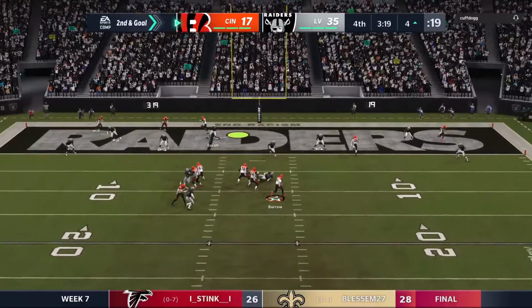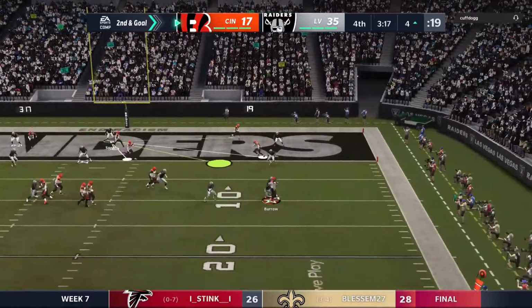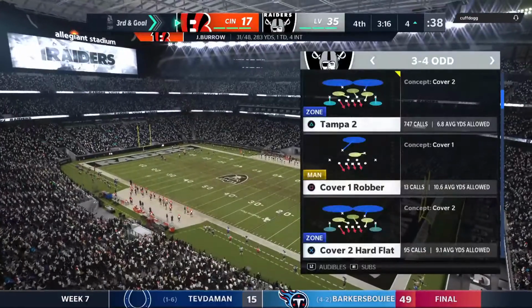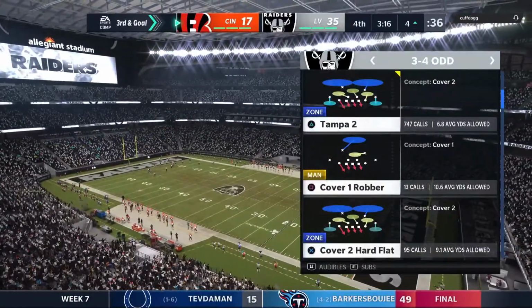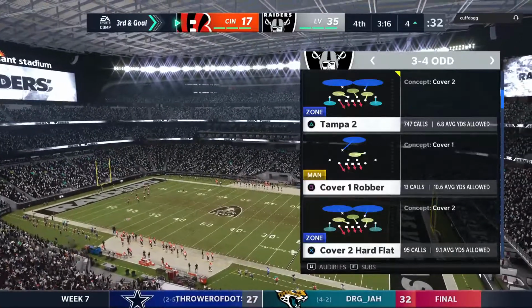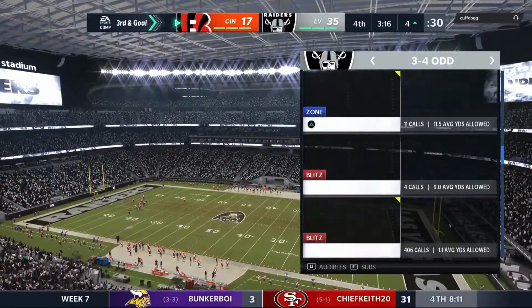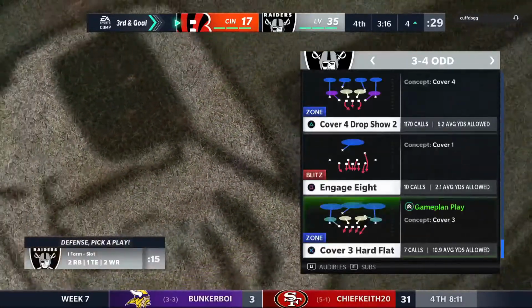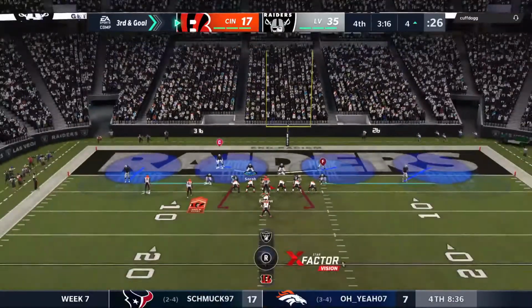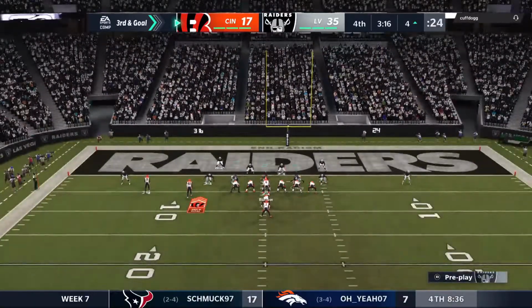Now Burrow, escaping the pressure right. A hit as he throws there, incomplete. Quez Watkins, the intended target. But now it's 3rd and goal. They certainly did a nice job improvising there, extending the play, hoping someone would come open downfield, but they never did. Now, they'd really like to make the short field pay off. We'll see if they can, but this is 3rd and goal.